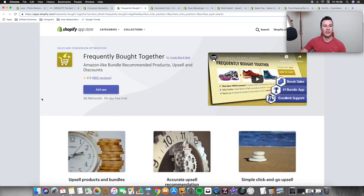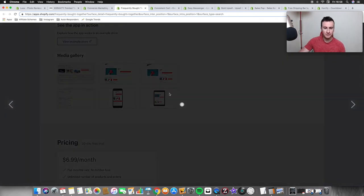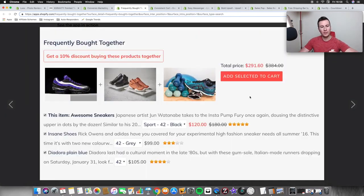Moving on to number 3 then, which is Frequently Bought Together, and this is a really good app. I recommend everybody has this, and make sure you implement it properly. What it does is, if I can try and find an example, it will put this at the bottom, or you can choose where to put it on your product page.